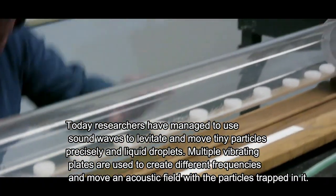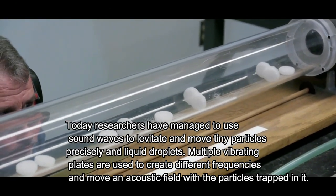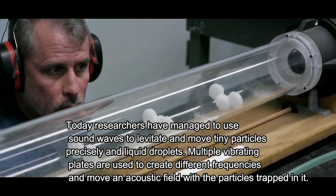Today, researchers have managed to use sound waves to levitate and move tiny particles and liquid droplets precisely. Multiple vibrating plates are used to create different frequencies and move an acoustic field with the particles trapped in it.